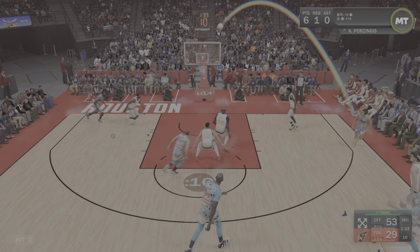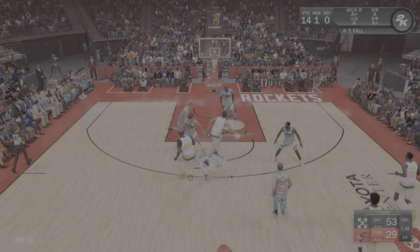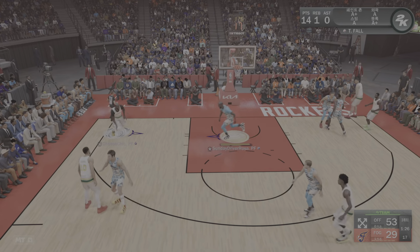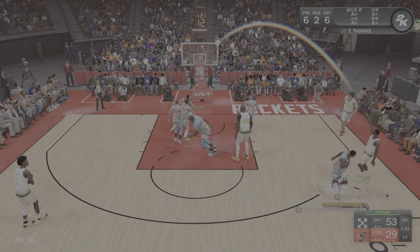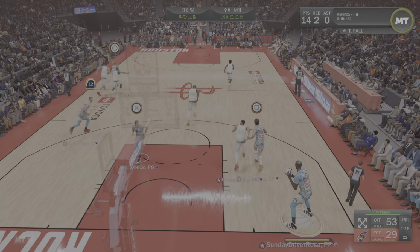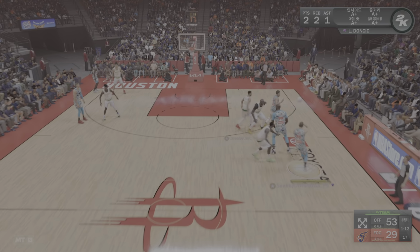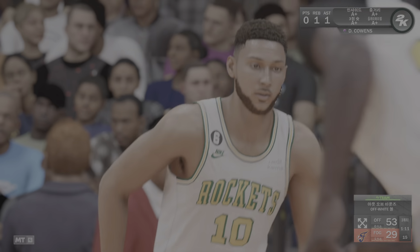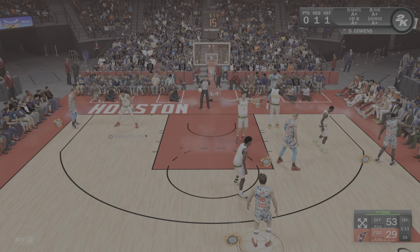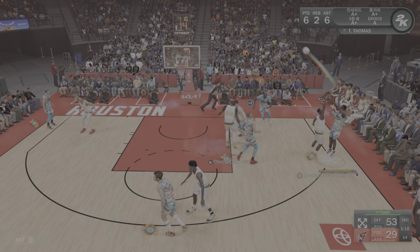From deep. He's off on that one. And Houston the other way now. They need a bucket in a big way here to regain some confidence. Outside for Thomas. Another miss by Houston. And I thought that was going to drop. It looked good from here. Right wing. Down low. And that one goes out of bounds. Last touch by Simmons. Great instincts from him to get a hand on that pass and tip it out. And, you know, even though they didn't come up with the steal, that's still a nice defensive play.